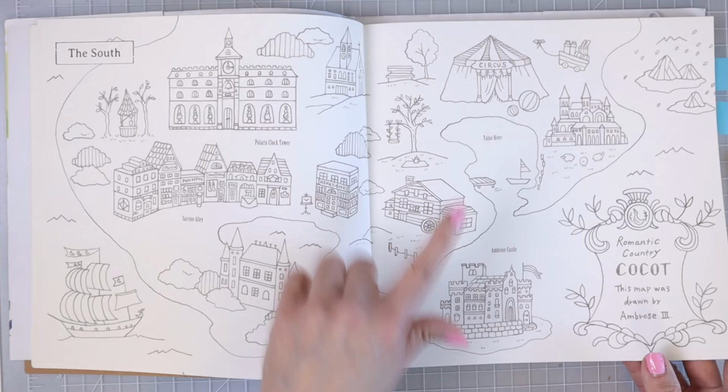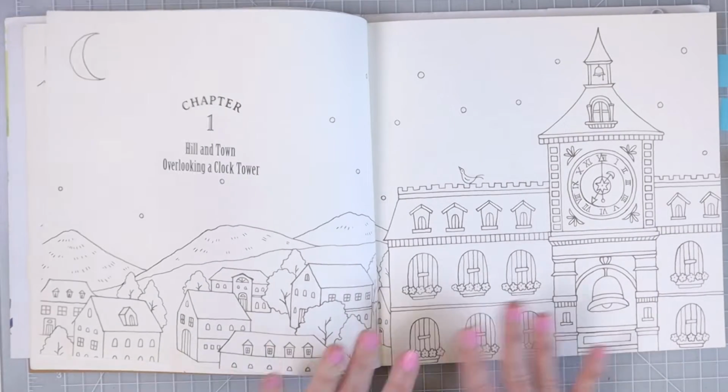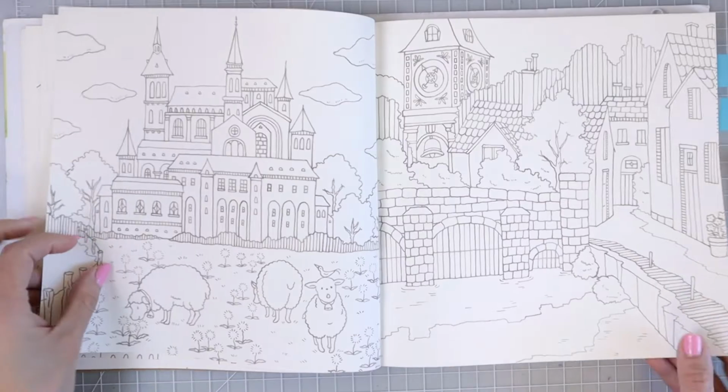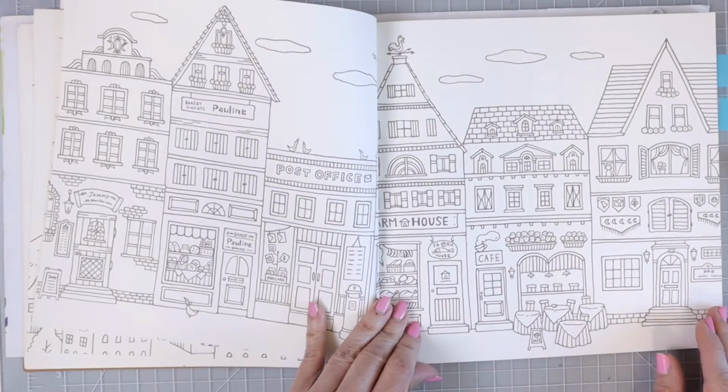This is a really cute little map of all of the different places. And again, in this book, the paper is more of an off-white. It has a very little bit of tooth. It is a smoother paper. I have found that I like my Prismacolors in this book and my Polychromos in this book.